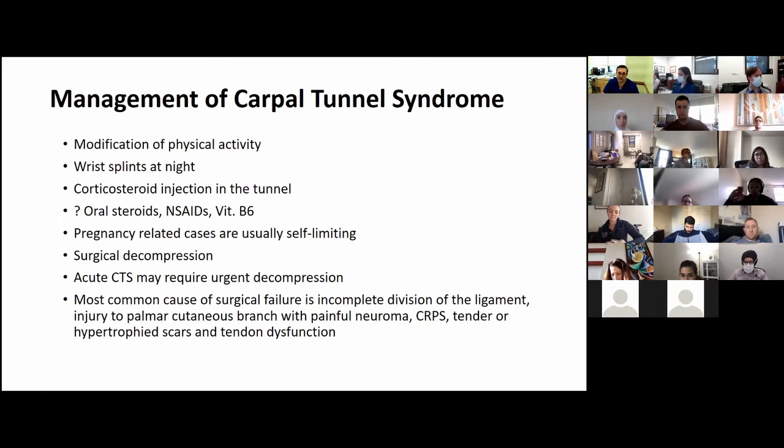as either a temporizing measure or something to try to avoid them needing surgical decompression. There are acute cases that may require it. As far as I know, there's no role for oral steroids. Some people try it. Some people try NSAIDs, B6. You'll read about all sorts of things. You can try it. I don't see there's a harm to using oral anti-inflammatories. It just may not help.